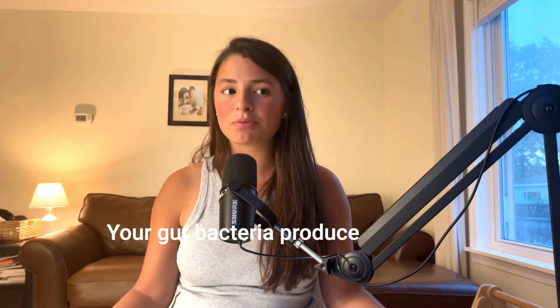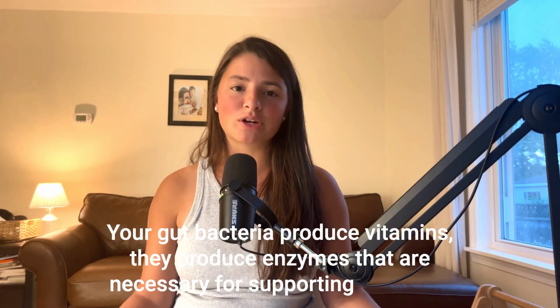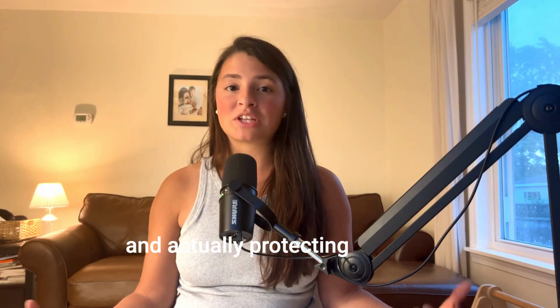Your gut bacteria produce vitamins, they produce enzymes that are necessary for supporting digestion and actually protecting your gut from experiencing leaky gut. So whenever you're going about healing any sort of digestive dysfunction, we really want to make sure we're getting adequate amounts of probiotics. They can be very strong at first, so I always tell people start really slow, but adding in maybe a drop or two, or even up to a tablespoon into that mug is going to be an amazing way to get probiotics on top of the meat stock, which is really going to be a powerhouse for healing your gut.